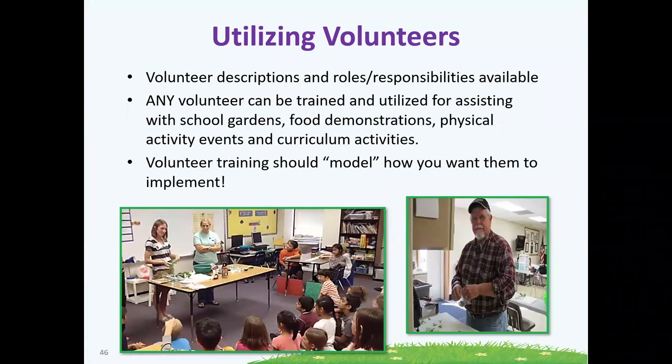One thing that we do have on our website for Learn, Grow, Eat, Go under Cooperative Extension is a County Extension toolkit. It has roles that different County Extension agent disciplines could have to support the program, but it also has volunteer descriptions and roles and responsibilities. So that may be helpful for you as you recruit volunteers or train volunteers to work with the program.